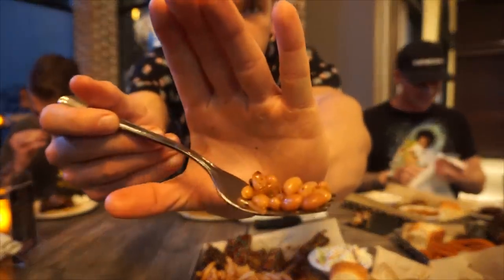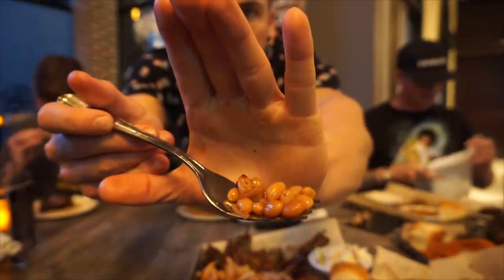Here, trying the beans. The beans were really interesting. They had a burnt sugar, I don't know if it's supposed to be candied, but kind of a burnt sugar candied kind of flavor. I've never had beans that tasted like that before, so that was pretty interesting.